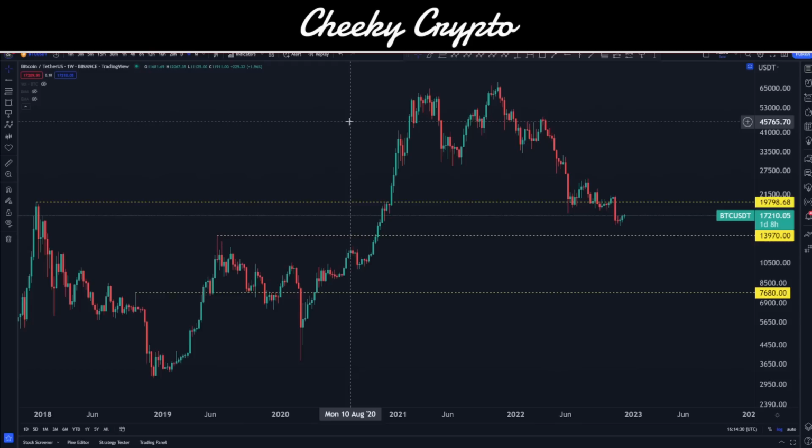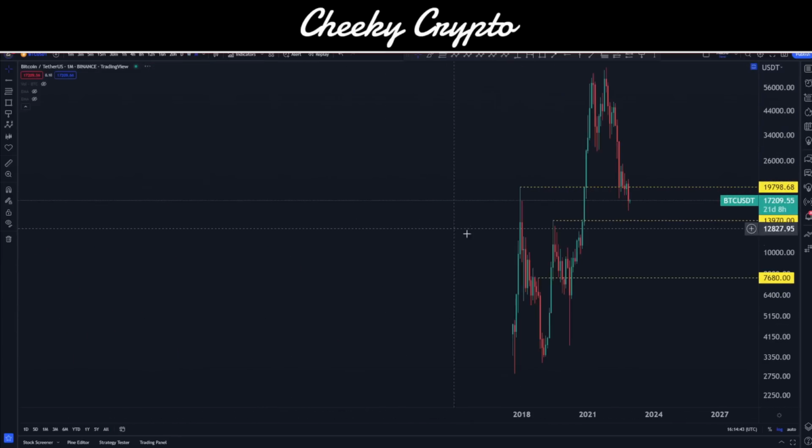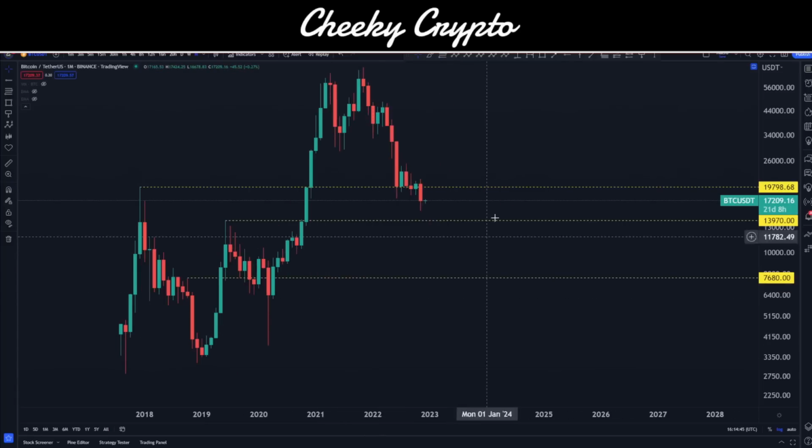Okay, let's have a look. Bitcoin paired up with USDT here. This is the 1 weekly chart. Binance is our data source like usual. And, you know, I've actually got a couple of lines on here to start with. Let's actually address these. These are the monthly levels. If I come up to my monthly chart, you can kind of see these very, very clearly.